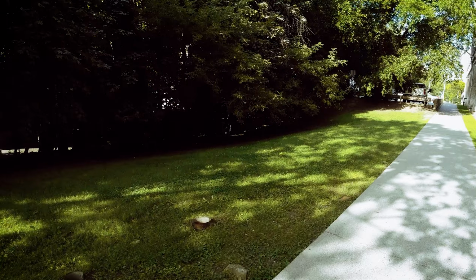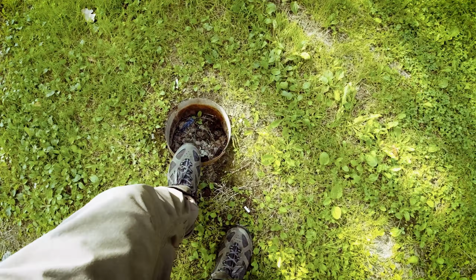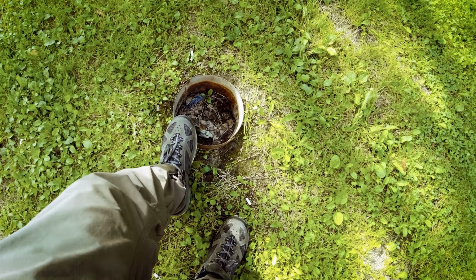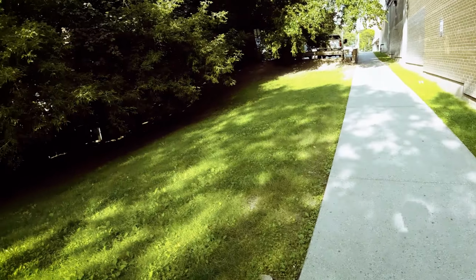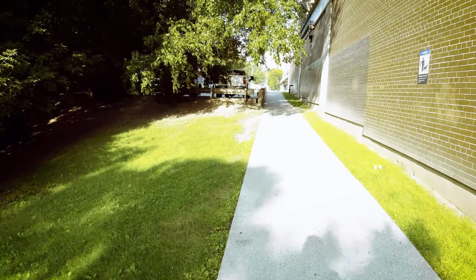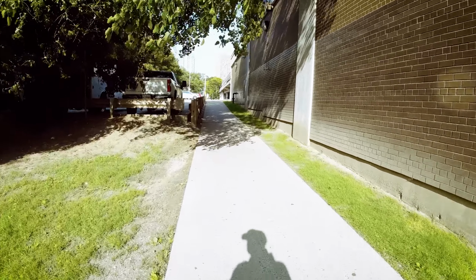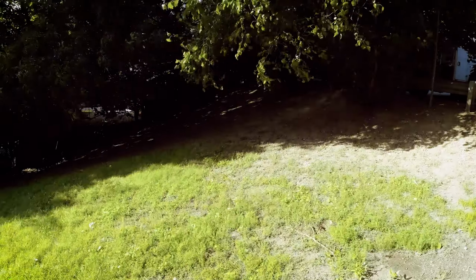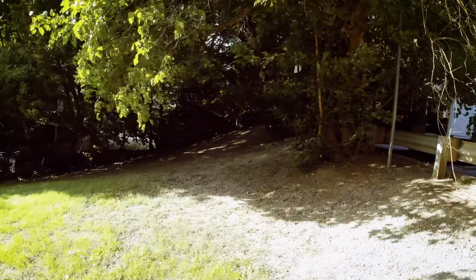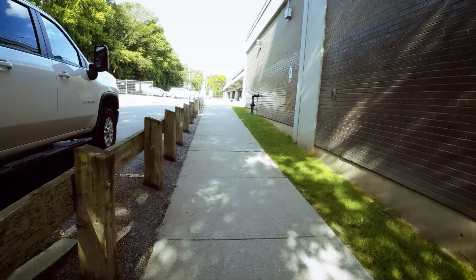Well, I mean... What are these? Interesting entrance. Back entrance to Keele Subway. That's a kind of interesting camping spot for stealth camping at night. You can park your car right there. Beautiful.